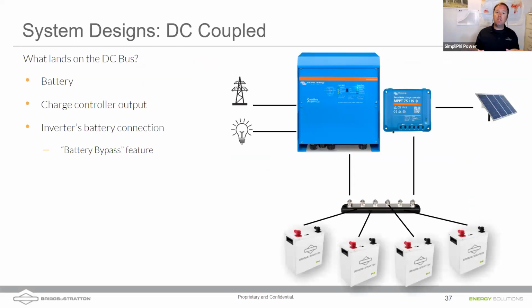When you're DC coupling them, really quickly, we're going to point this out, that we're landing the DC bus, right? We always want to run our batteries in parallel, and we want to use conductors of the same gauge and the same length to go to a common connection point, and then feed back up to an inverter.